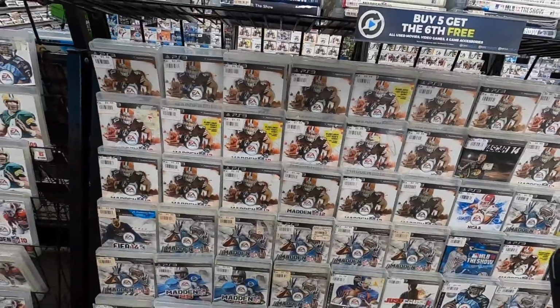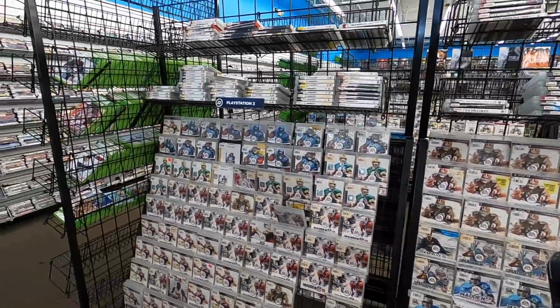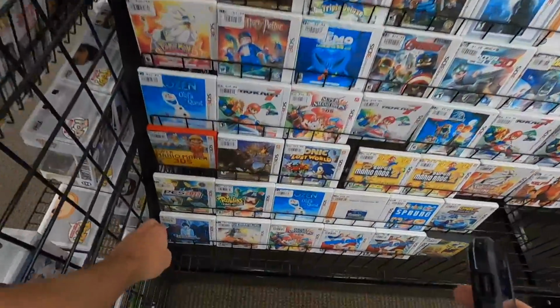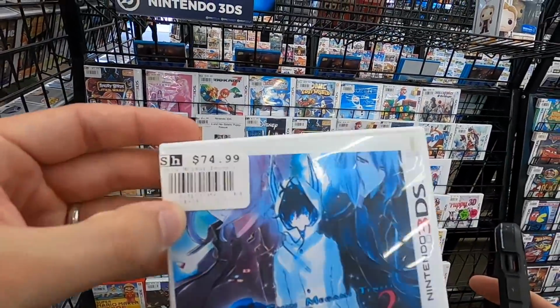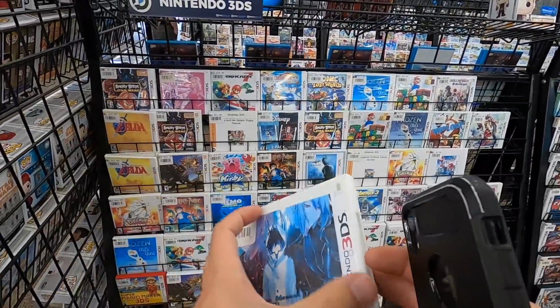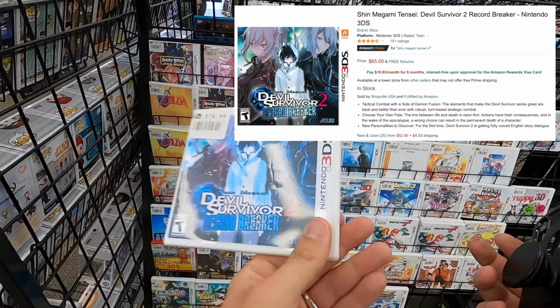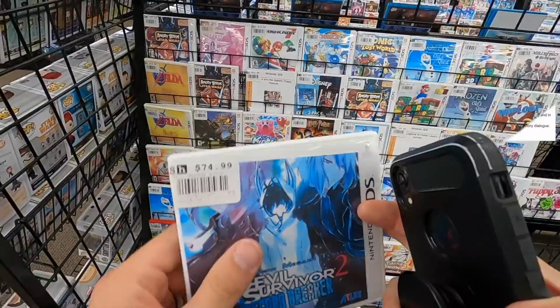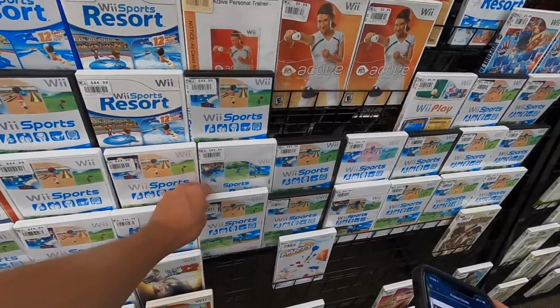I normally try to pick that one up at like $3 or $4, which a lot of places do have it priced at if they're a little bit behind. Oh, holy cow. Would you look at that? Devil Survivor 2 for $75. You can actually get this bad boy brand new on Amazon for $68, so would probably have to pass on that. And whoa, holy Wii Sports.